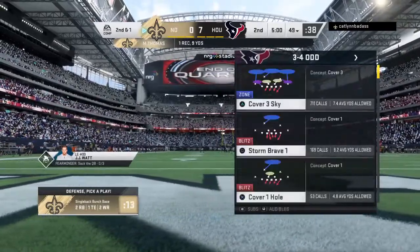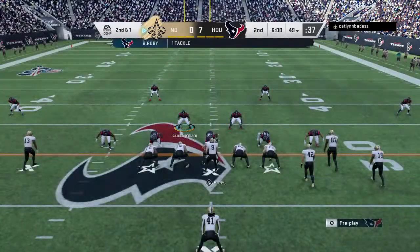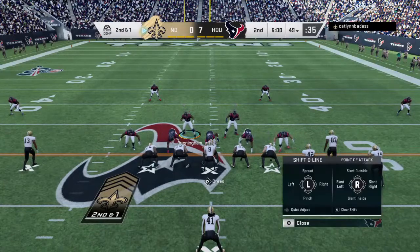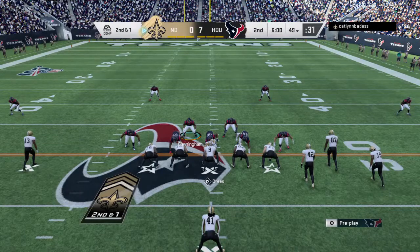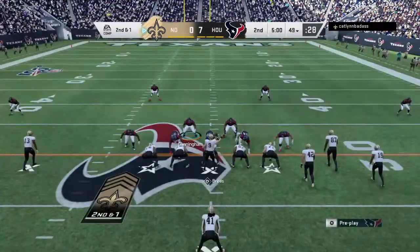The Saints with a football here to begin quarter number 2, as they've got it with a 2nd and 1 coming up. That last catch short of the marker by just a yard leaves them with a very manageable 2nd and 1.